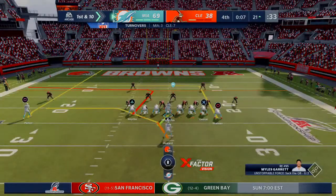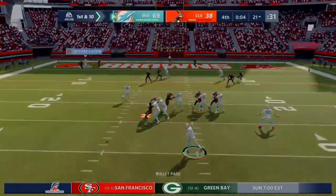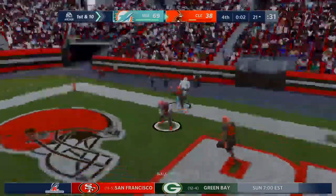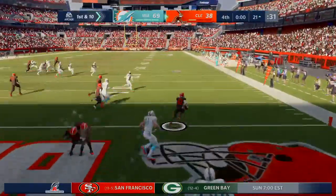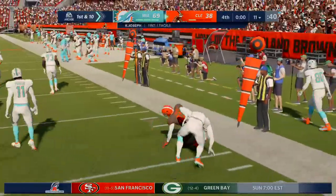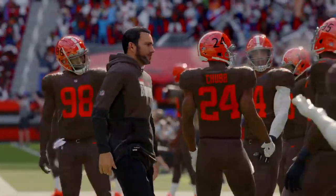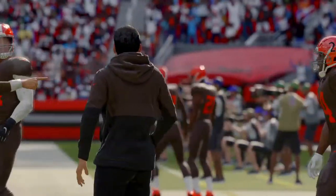Coming out with a jumbo package to start the drive. Following the interception here, Fitzpatrick looking for the end zone. And oh, it'll be intercepted. Picked up by Carl Joseph. And that will write a finish to this ball game. And the AFC champion has been crowned onto the Super Bowl.